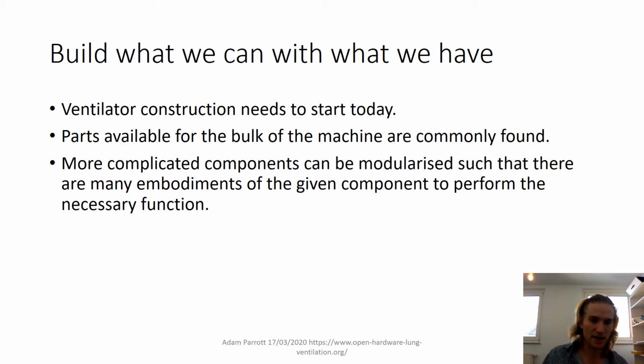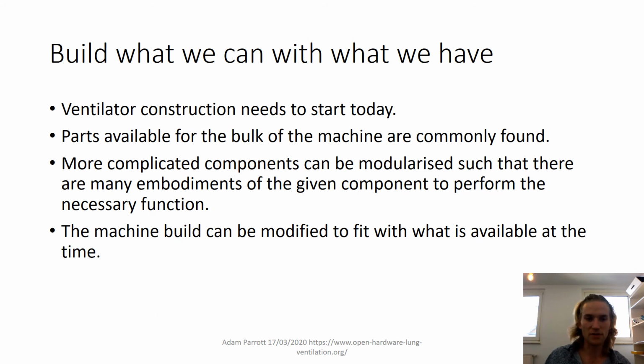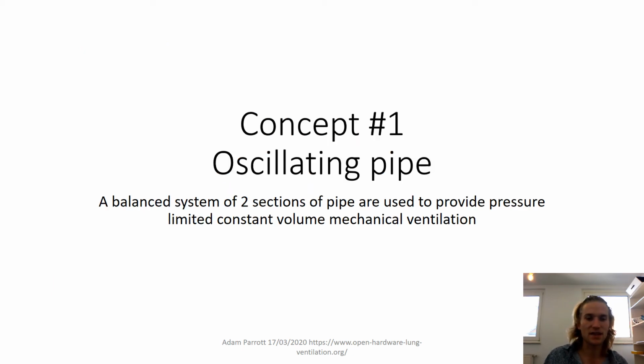at a fixed speed. So, for example, a stepper motor, or a DC motor with a regulator and an adjustment. I'm quite keen to avoid, where possible, the necessity for sensors in the control loop for a first generation machine. So machine build can be modified to fit with what is available at the time, and that's one of the really important things here. We're coming up with a concept which can be modularized. If you don't have one part, then we could adjust this so that it fits in a particular different scenario.